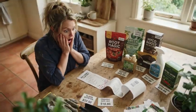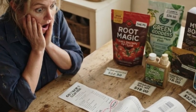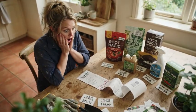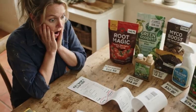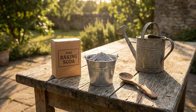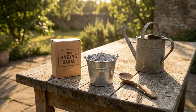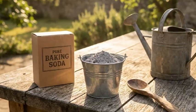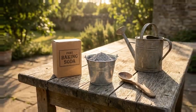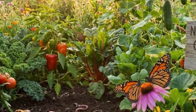Let's talk about money for a second, because gardening is supposed to save you money, not drain your wallet. Specialty tomato food, cucumber fertilizer, fungicide spray, soil conditioners, add all that up, and you might be spending more growing your own vegetables than just buying them at the store. A box of baking soda and a handful of wood ash costs next to nothing, and you're replacing all of that with it. On top of the savings, you're doing right by the environment too.